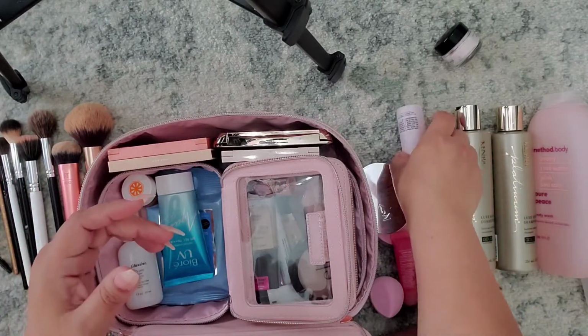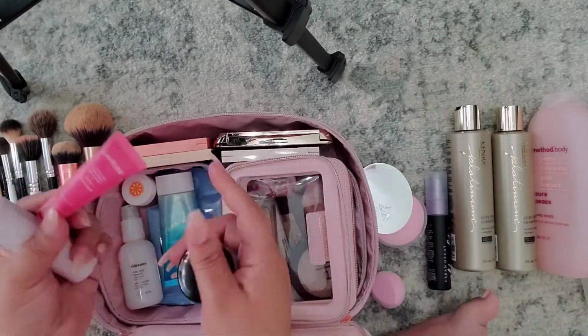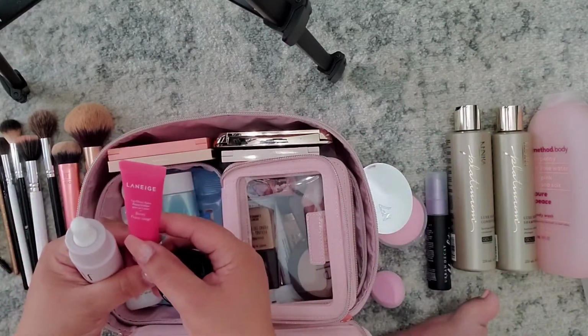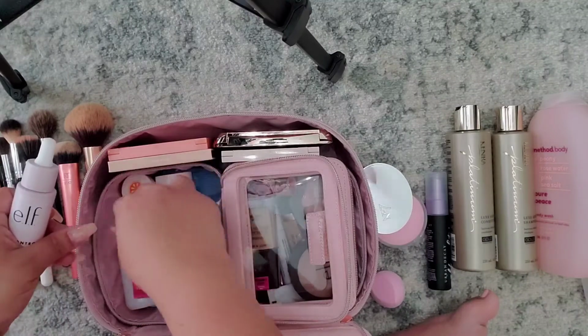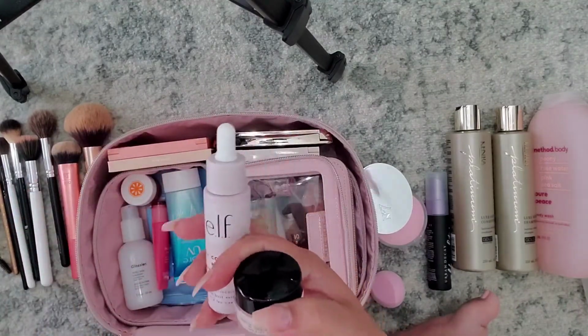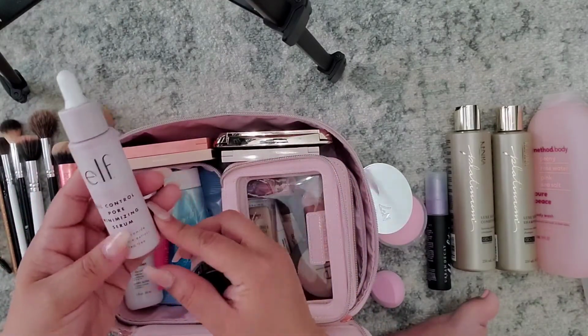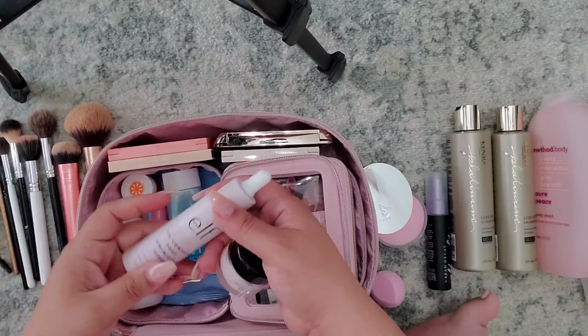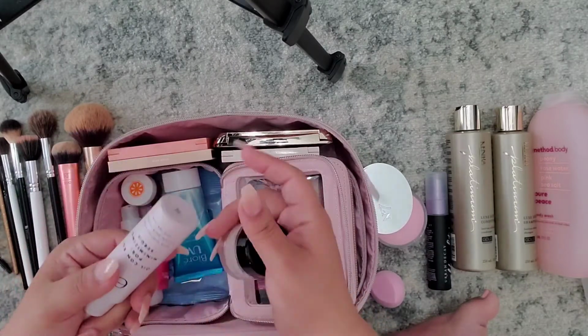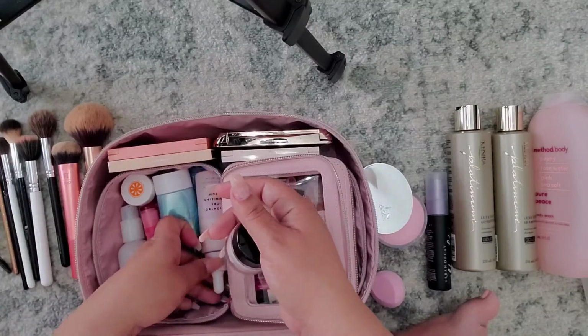For primer, I am taking 2 primers because, you know, oh wait, I forgot this. This is also my Laneige Berry Glow Balm for at night as well, for dry lips and stuff, crusty lips. So honorable mention. For primers, I'm taking my Oil Control Pore Minimizing Serum. This is from e.l.f. I really do enjoy this. I really enjoy it when my face is a little bit oilier than usual. It just works really, really well.